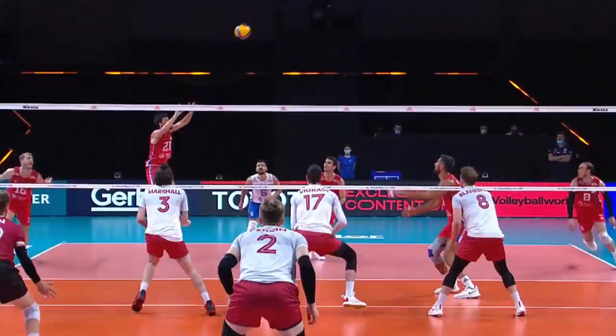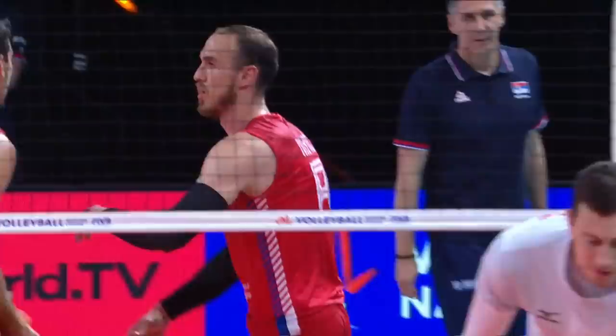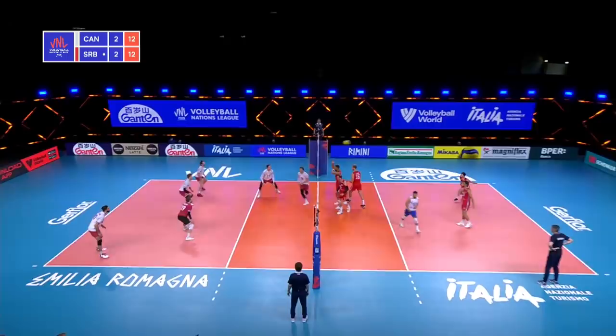And Poland, Russia, and France. France moves on because they have the most points. They would lose the tiebreaker, for example, if Russia won and France lost.